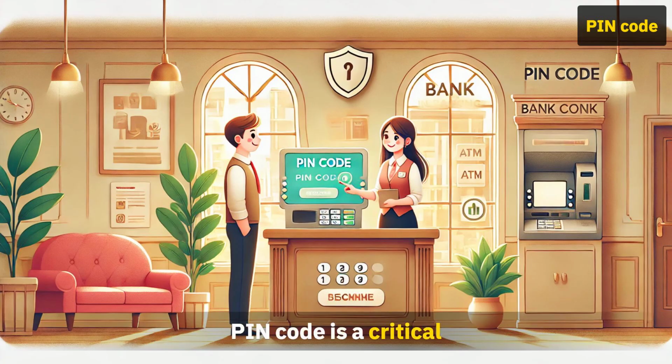PIN code is a critical piece of information in banking. It stands for Personal Identification Number. This code is usually 4 digits, but can sometimes be more, and it is something you enter to prove you are the authorized user of a debit card, credit card, or account.